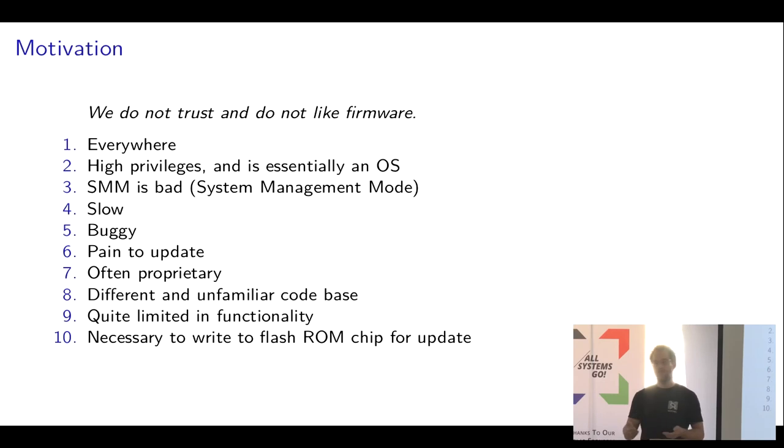And if there is a problem, you can just reboot, right, and update it. You don't have to flash anything. You reboot, and then the problem is fixed.